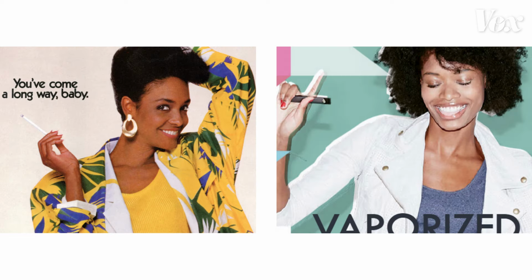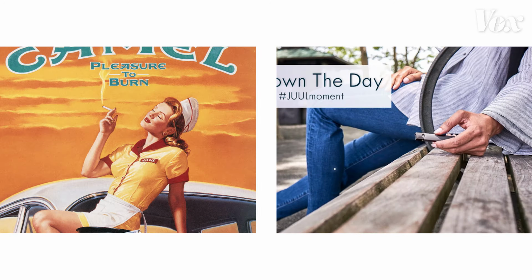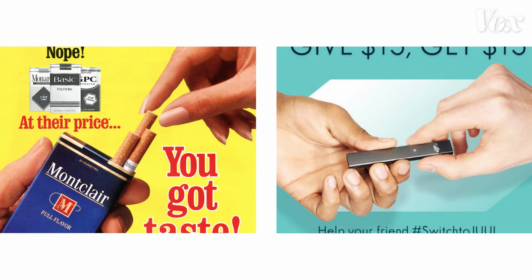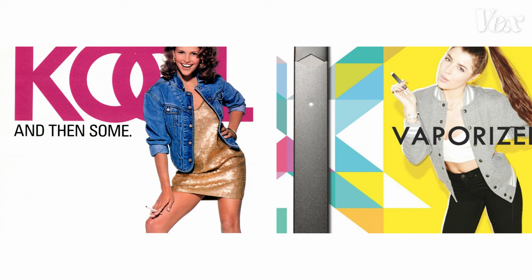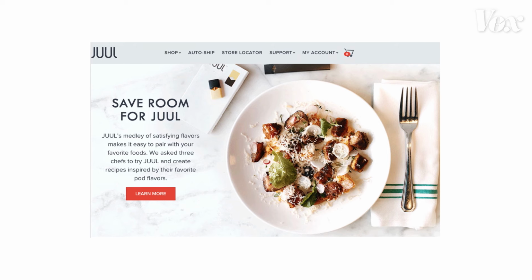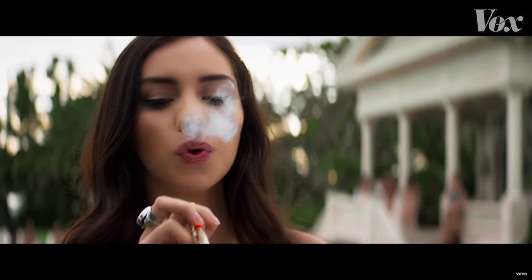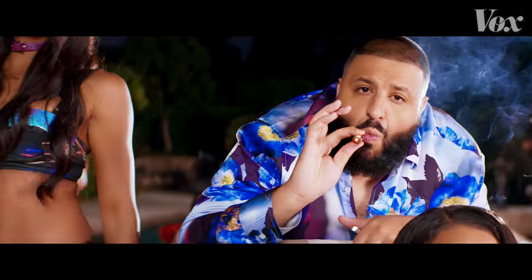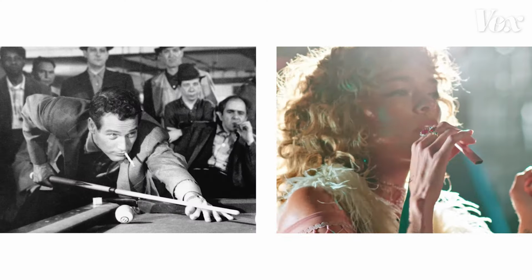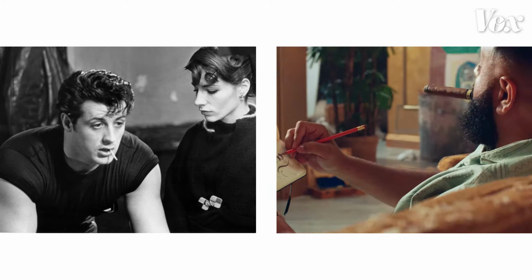When you put those ads alongside old cigarette ads, the similarities are pretty striking. Both marketed relaxation, sharing, travel, freedom, and sex appeal. It's now illegal for cigarette brands to use these kinds of suggestive advertising themes. But for e-cigarette manufacturers who had products on the market before 2016, those strategies are still unregulated. That's why a brand like Candy Pens can be promoted in DJ Khaled music videos, just like tobacco corporations used to pay stars to smoke their cigarettes on screen.